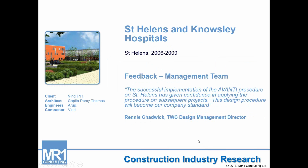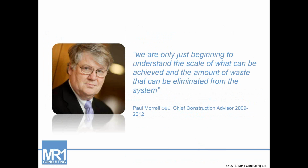What this is also showing is that there is a move away from government as client, but there is also a need for the contractor as client to want to use these new processes being defined by the government. So moving forward, at the start of the government mandate, 2009 to 2012, the strategy and mandate came out in 2011. What we found was that the outcome of some of these things had been picked up by the government, and certainly by Paul Morrell, who made the statement, "We're only just beginning to understand the scale of what can be achieved and the amount of waste that can be eliminated from the system."